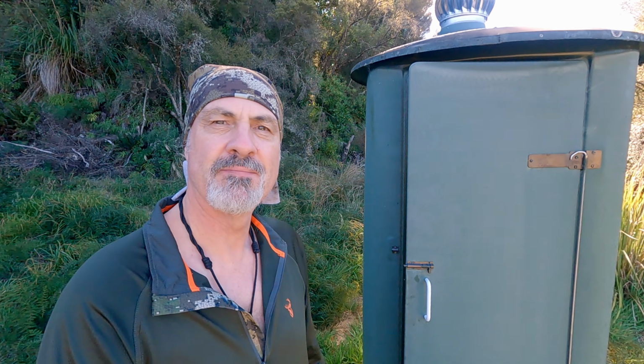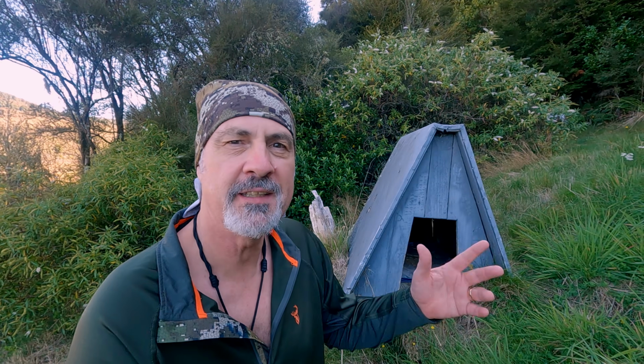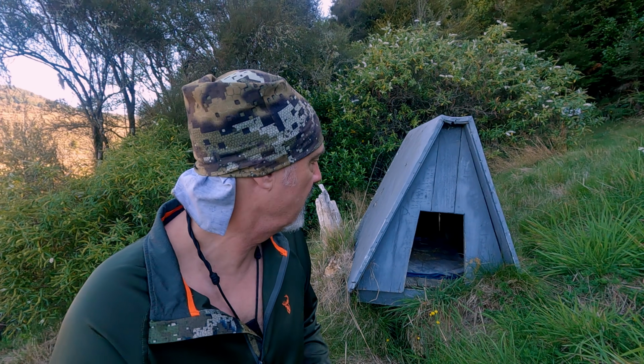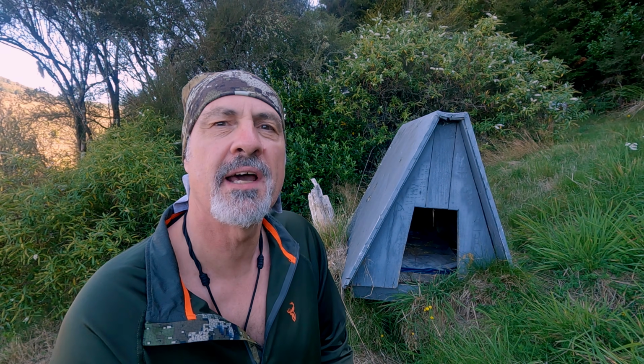Excellent stuff. So yeah, you might think that that's the world's smallest bivvy, and you might be right, especially if you're 2 feet nothing and weigh 25 kilos. It'd be perfect for you. It's actually a dog box. So again, a hunter's hut, a place to keep the dogs nice and warm and out of the weather.